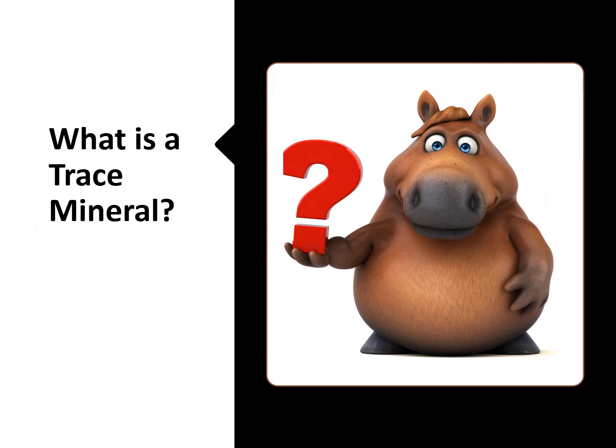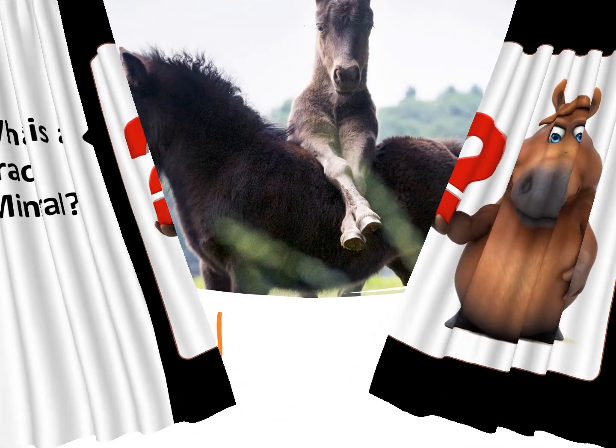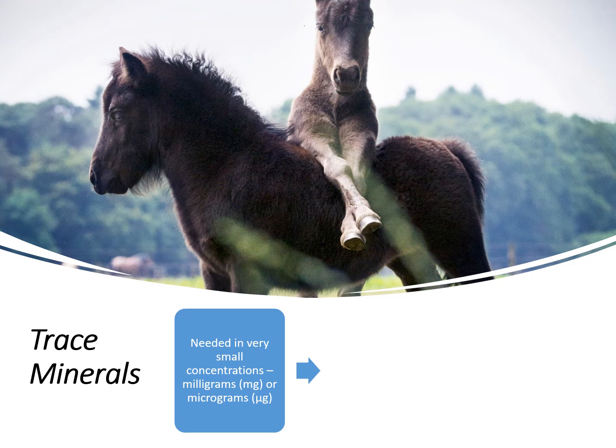What is a trace mineral? These minerals, unlike your macrominerals, are required in very small concentrations. They only need to be included in the diet in milligrams or micrograms per day. For those who do not know what micrograms are, you have a kilogram, and 1,000th of that is a gram, 1,000th of a gram is a milligram, and 1,000th of a milligram is a microgram. So we are talking about ridiculously small amounts required.